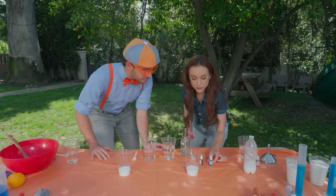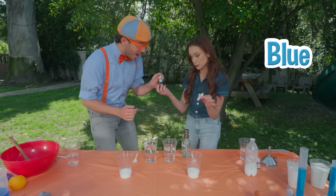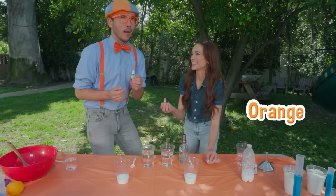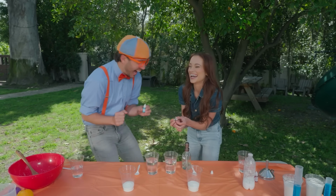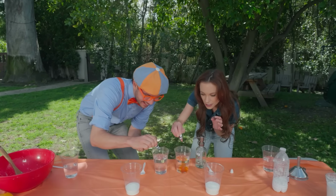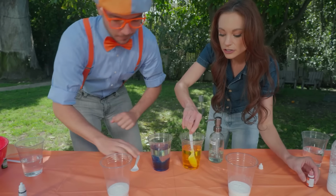So what we're going to do is add our food coloring first, because everything is more fun in color. Whoa! We'll give you blue. And you have orange. I have orange. Yeah. I wonder why we're using those two colors. I thought they might be your favorite. Yeah. So go ahead and add a few drops, just like that, and let's stir it in. Okay. Give it a good stir.